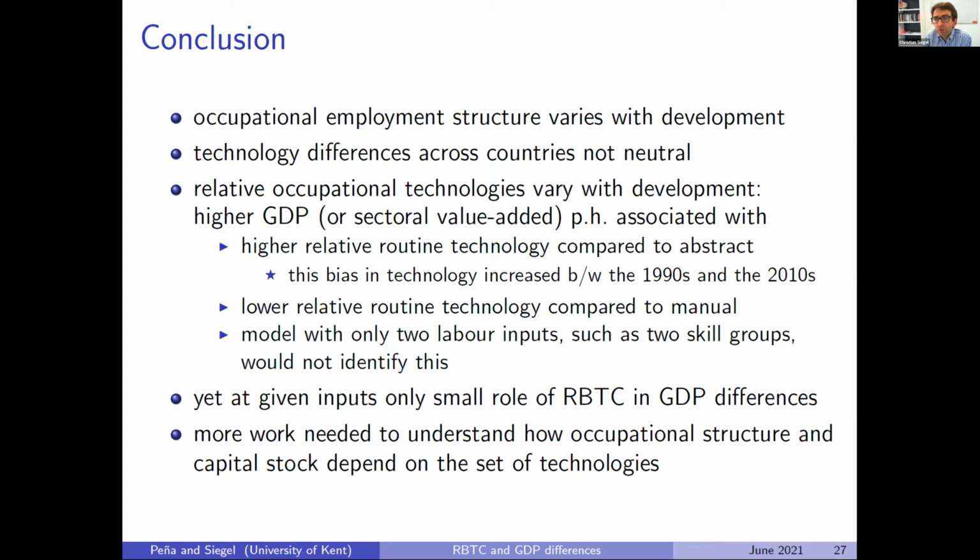Just to conclude in one sentence, what we show here is that the occupational employment structure varies with development. And we show, through this simple development accounting framework, that also occupation-specific technologies vary with economic development, or conversely, that technology differences across countries are not neutral. And I think that's a novel finding. Let me stop here.